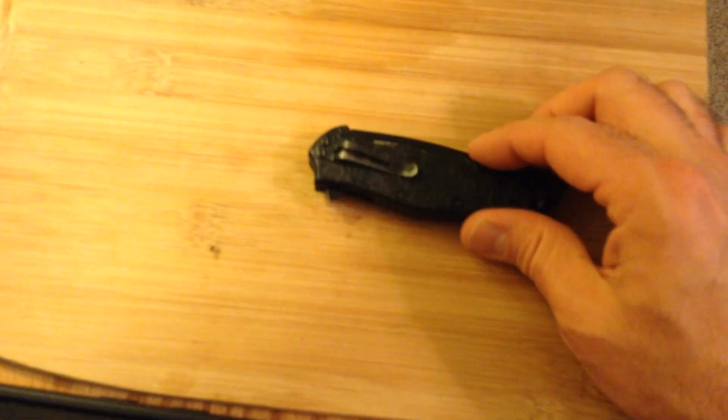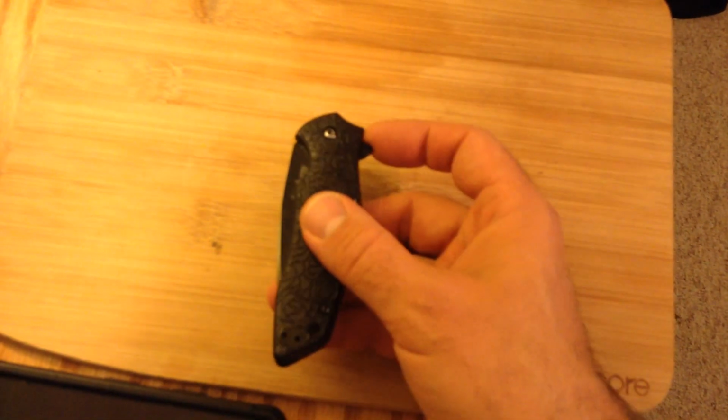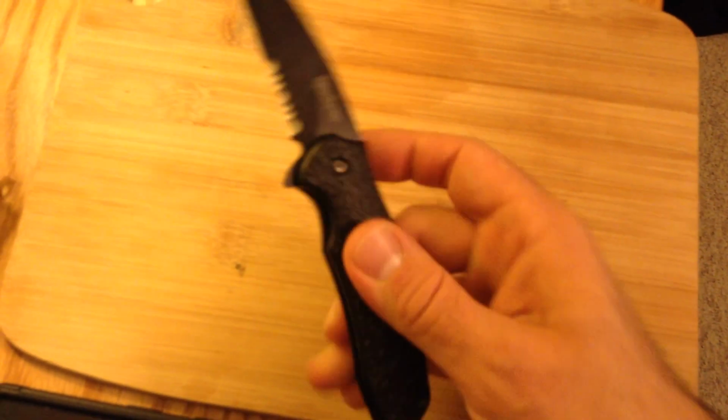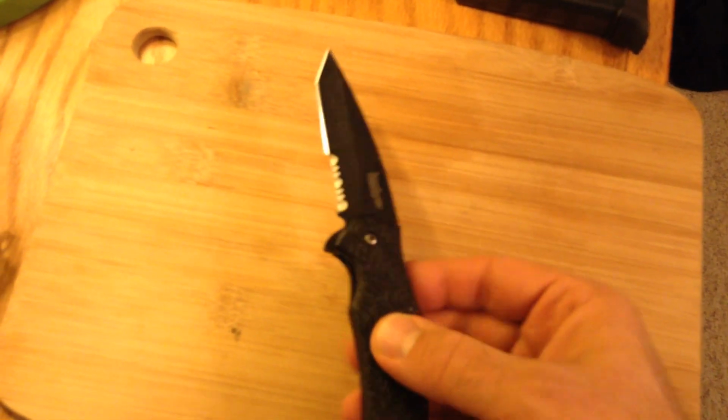All right, well, we've got the Kershaw Kuro, which is a $25 pocket knife. I got this at Walmart. Okay, it's got a spring assist, but it's not a switchblade. I've used it for about a year.